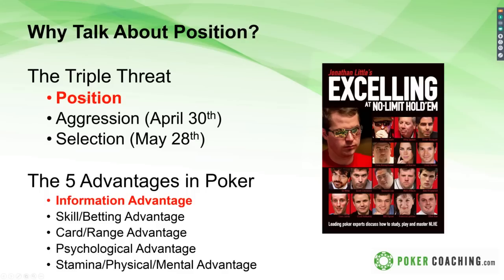Tonight we're going to focus on position, how we can get the information advantage, and this is going to be one of the core principles that we're going to combine with the other pillars to just make an extremely powerful poker game. Yeah, so let's get into it.